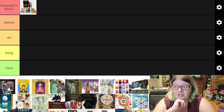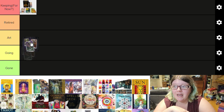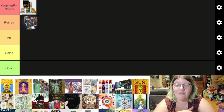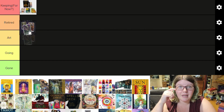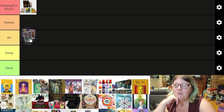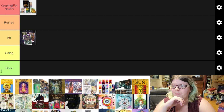Next up is the Revelations Tarot. This was my very first tarot deck when I restarted my tarot journey. I have kept it. It's somewhere in between the two. It's not a part of my active collection anymore. I have no desire to read with it, and I've had it a year and a half, and I just have no desire to read with it. Is it retired, or is it a deck I want to use for art? I'm really not sure. I think I'm going to put it in art for now. Either way, I still have it, but it's no longer a part of my working collection.